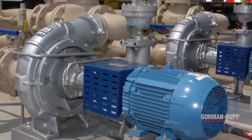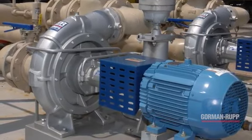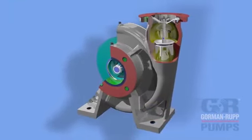This makes the Roto Prime ideal for loading or offloading transports, as well as stripping hoses when needed. Roto Prime pumps come in a variety of sizes and styles.